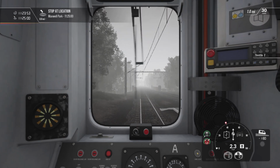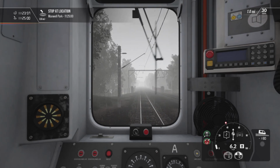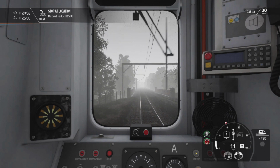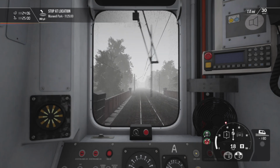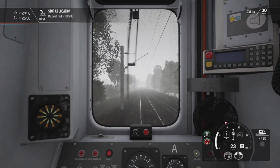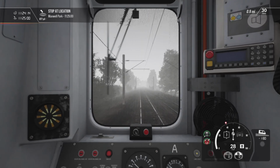0.6, a bit further. Probably the furthest gap between pretty much every station on the loop. 0.6. But I mean, now it's in yards already. And yeah, Pollokshields West, and then Glasgow. Right, we're off.